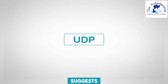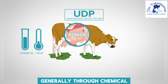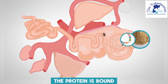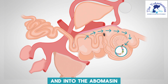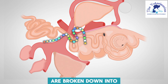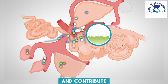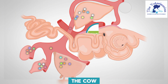As its name suggests, these proteins are resistant to degradation in the rumen, generally through chemical or heat treatment, or due to how the protein is bound in the feed. These proteins pass through the rumen unaltered and into the abomasum, where digestion begins. As with microbial protein, the undegradable dietary proteins are broken down into amino acids, absorbed from the small intestine, and contribute to the metabolizable protein pool that is available to the cow.